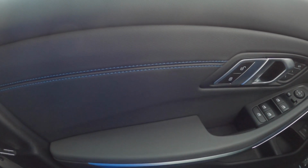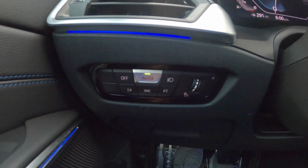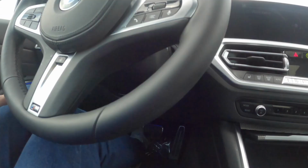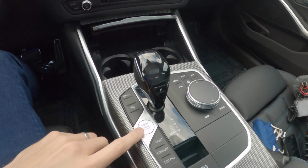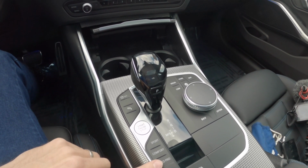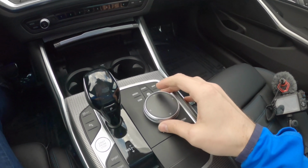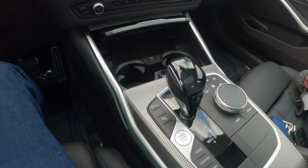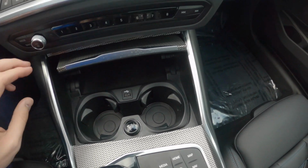Obviously, I've already highlighted the blue stitching on the door panels and everywhere else. Door handles, light features, that's how you pop the trunk, and of course, the hood. We've got, I want to say, that's more their sporty trim for the pedals. You've got engine start-stop, sport, comfort, eco, all of the different modes, park assist, traction control turn off. This is where you control all the media features. And then of course, you've got your shift knob here, which I like. It is sleek. And then of course, cup holders, USB, 12 volt.